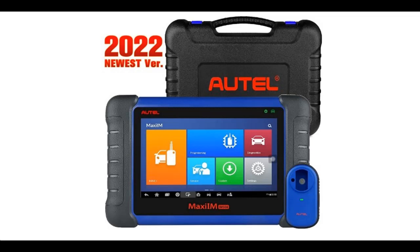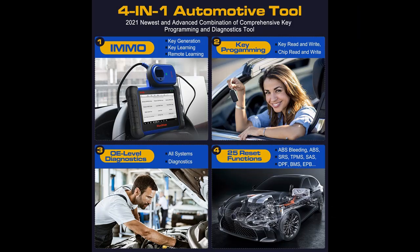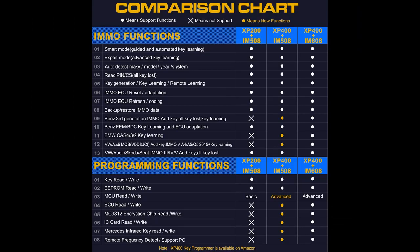Introducing a short picture overview of the Autel IM508, 2022 Professional Key FOB programming tool, with XP200 programmer, car diagnostic scan tool with all system diagnostics, ABS bleed, oil reset, EPB, DPF, SAS, BMS for workshops and DIYers.